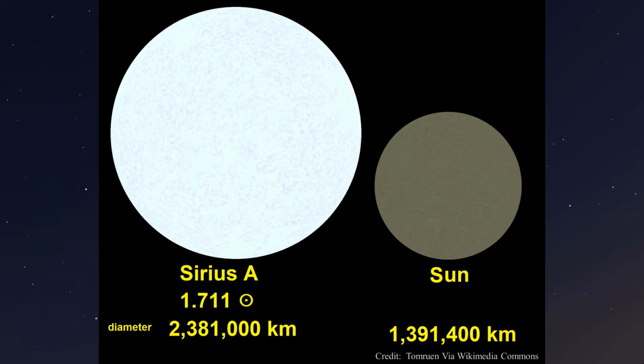Sirius A is a little more than twice as big as our Sun. It's 25% brighter than the Sun and much hotter than the Sun. The temperature on Sirius A is over 17,400 degrees Fahrenheit, and our Sun is about 9,900 degrees Fahrenheit.